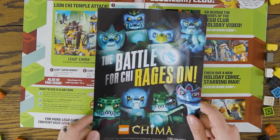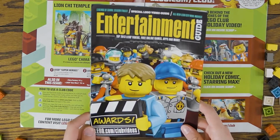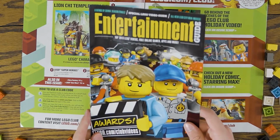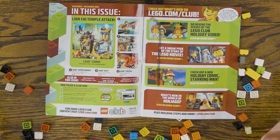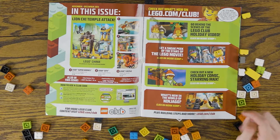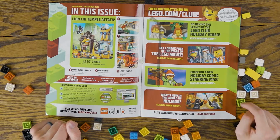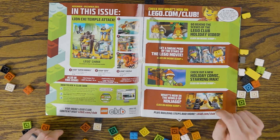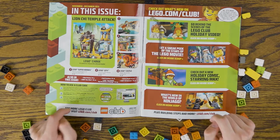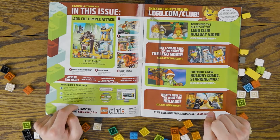That's a really cool little magazine. This is probably my favorite instead of just a comic book or something. I don't know. I love the way that looks. All right, I'm going to set that aside and not try and put it back in. All right, so it looks like for this issue, lots of Lego Chima, Lego Superheroes, Lego City, Lego Castle. Good. Also, Hero Factory, Lego Star Wars, Cool Creations, The Hobbit, Galaxy Squad, and DC.